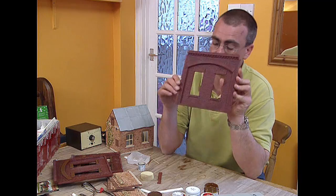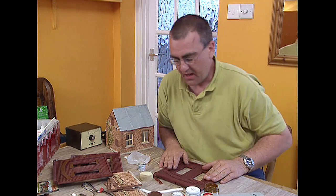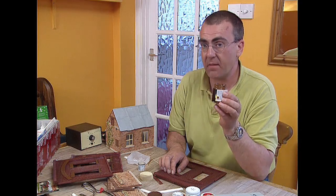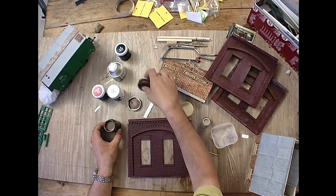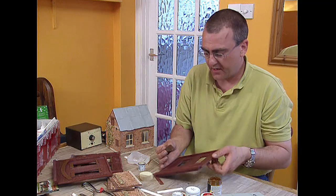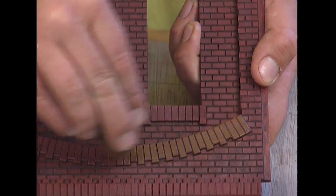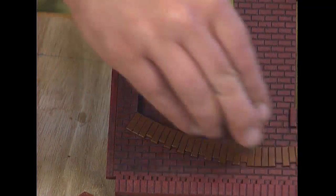So how do we go about it? Well, this is how you do it. First of all, grab yourself some sort of paint that will attach itself to whatever you're trying to paint. In this case, we are going to use enamel paint, available in all good model shops. So, your sponge, a little bit of brown paint like this. This is what I'm going to do. I'm going to try and just bring out a bit of detail. See that? On those bricks there.